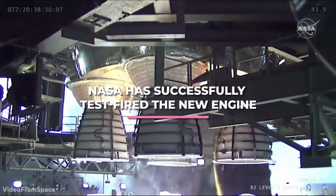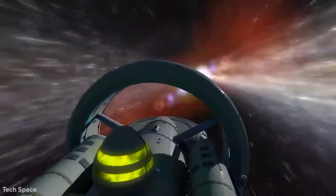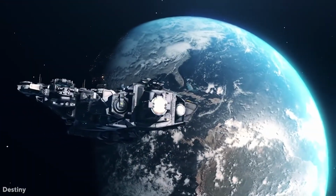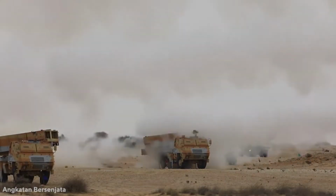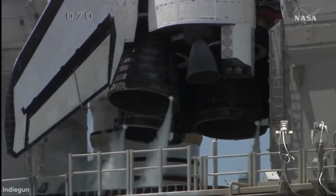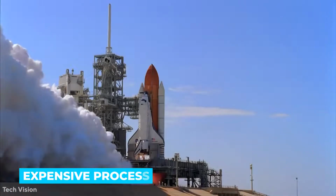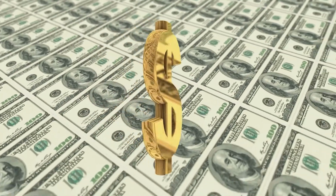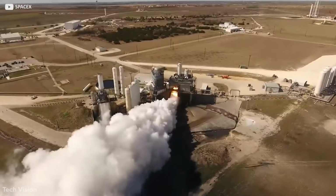NASA has successfully test-fired the new engine, which is promising to make space travel all the more inexpensive and cheaper. Compared to the new technology, most commercial and military-grade rockets use pre-made fuels on Earth that are subsequently loaded on the rocket prior to launch. This is a pretty expensive process, and so preparing plus the fuel costs of launching something into space won't be that easy on the budget.